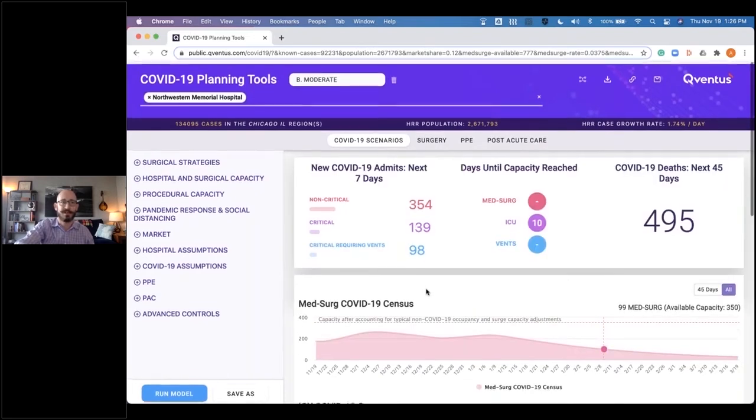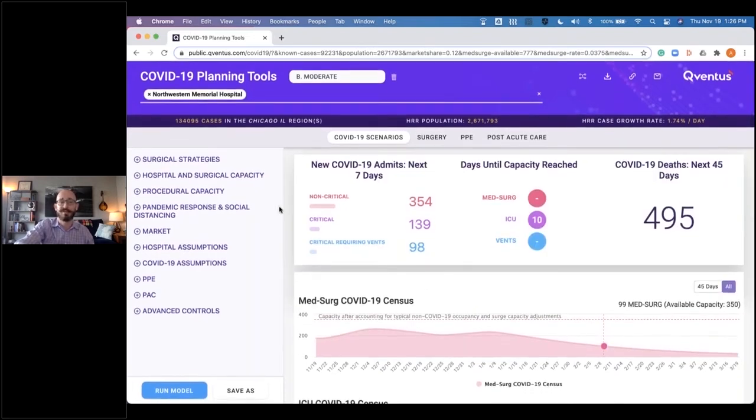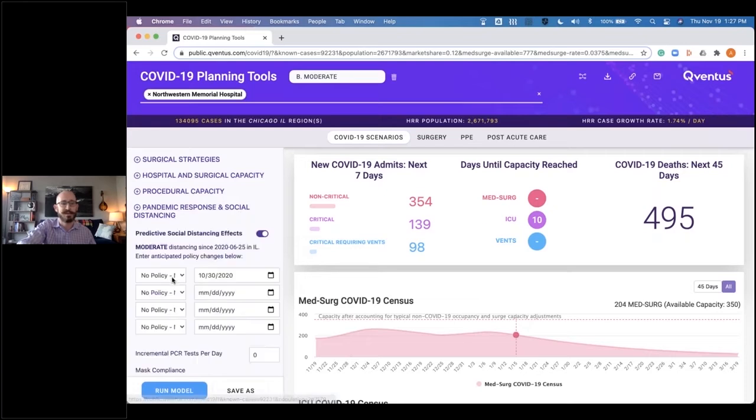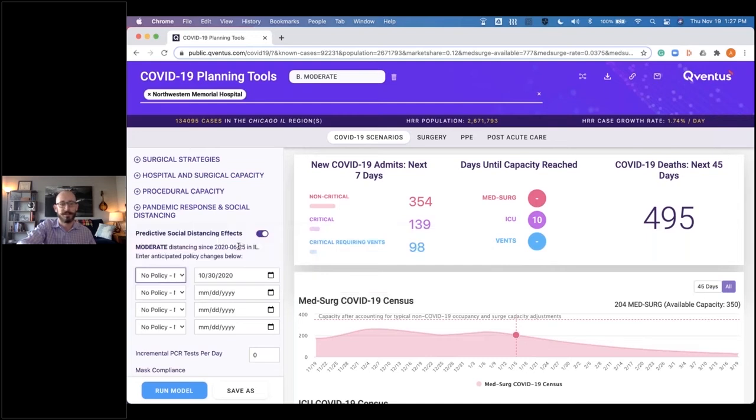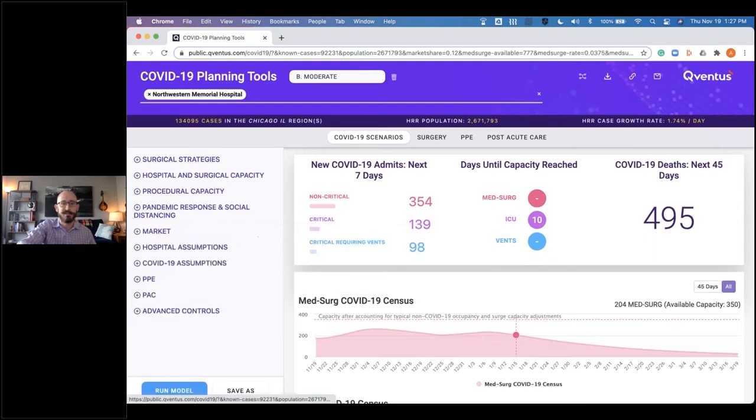The tool pulls in the latest publicly available information on any hospital that you select. So we'll get beds and so forth. We'll also get the latest case counts, testing data, and other information to inform the models. The dotted lines here show when we're approaching or exceeding capacity for each of these resources. And then on the left side, we've got multiple sets of parameters you can adjust, from social distancing policies to different epidemiological inputs to build your scenario.